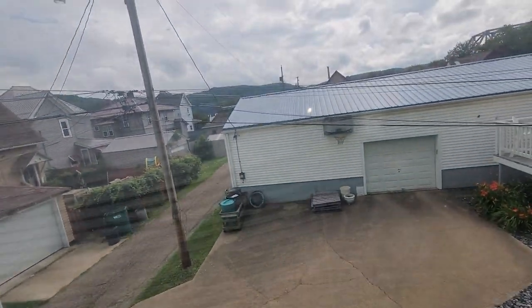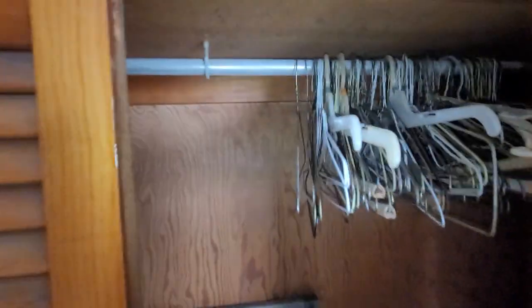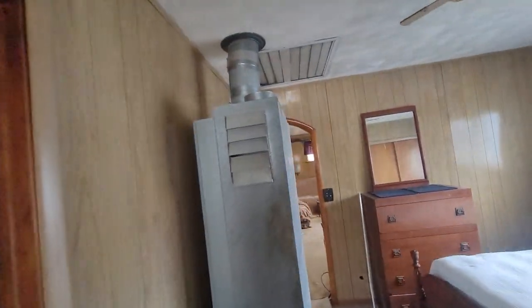I'll try to show you what we're looking at here. Nice neighborhood. Everything here is very nice. That's about it. Like I said, when I can get into the other apartment, I'll come up and do another video. I do have pictures of the two bedroom that we weren't able to get into. Like I said, they're currently paying $1,000 a month, all utilities included.